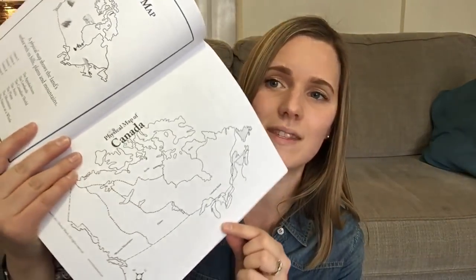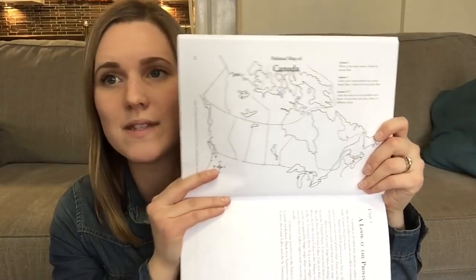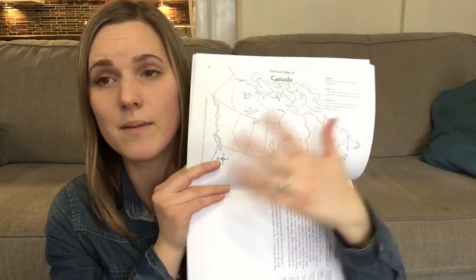If I don't find it, there was a map that I had to photocopy for him, and he got to learn all the provinces. So if you asked him right now the provinces and territories, I think he would know. That one wasn't actually the good map. That's okay, this one where they're actually all divided. He would know all the provinces and territories, which is great. That's what I wanted him to know.